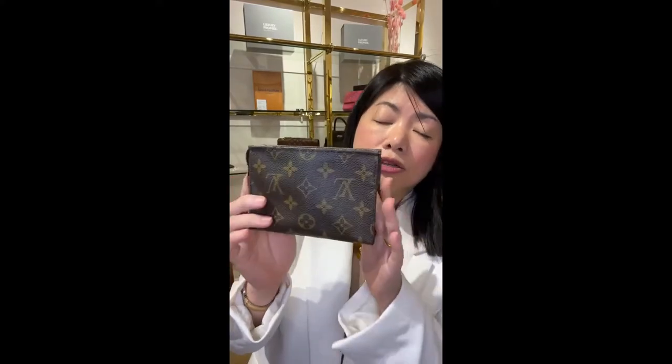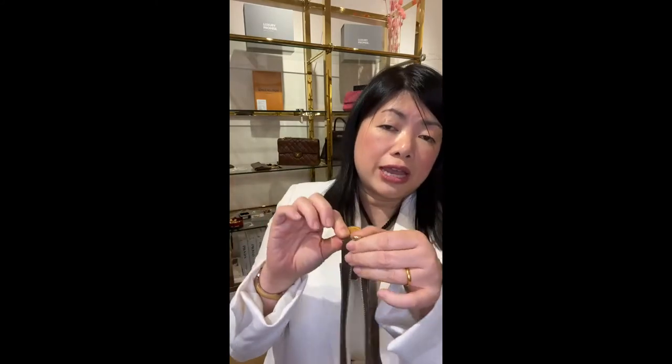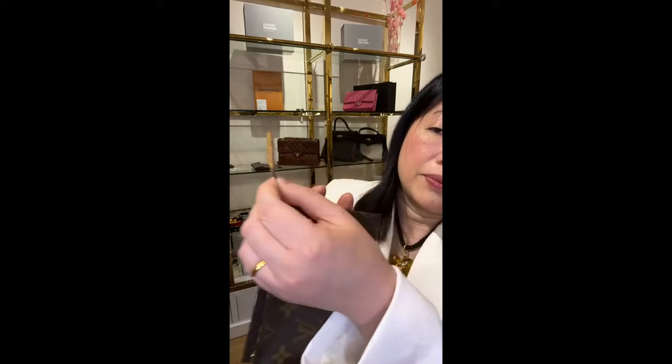No. So definitely big enough to hold lipstick, compact, your credit or debit cards, keys, a little face mask if you're still wearing face masks. Other than that, it's just a very good portable size. And this is the size 15, toiletry 15. It has a little fichette leather detail there.